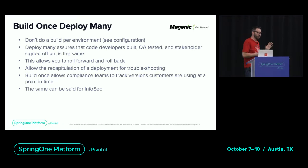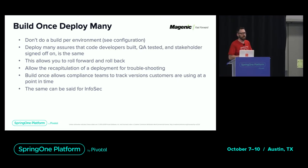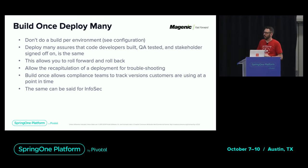This gives you an easy way to also roll forward and roll back changes. And again, you're not in the cloud yet, so let's put it in the context of your current environment: you know what to roll back to. You have a mark in time, okay? But one of the easiest things that it gives you is the ability to recapitulate a deployment for troubleshooting.